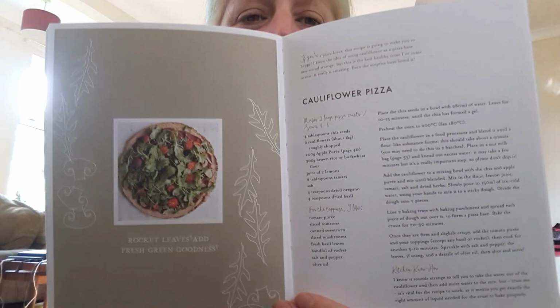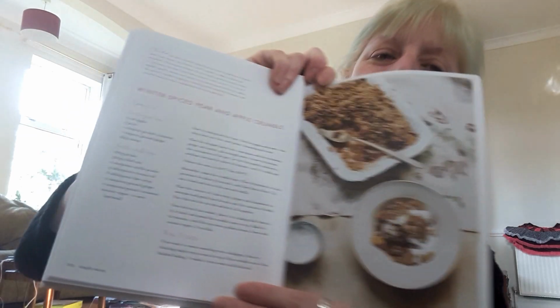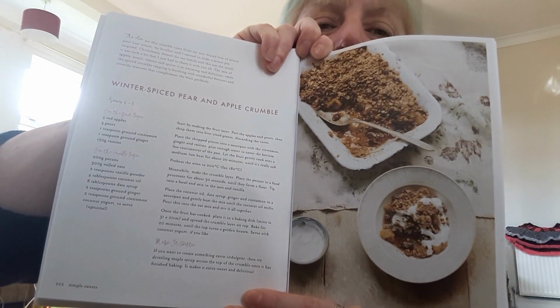But we also have in here things like this. This is the cauliflower pizza recipe. I love the alternative. I just love the idea of doing something a bit different, a bit quirky. That's really good. Obviously, you've still got your desserts. Warm spiced winter crumble. This is gorgeous.